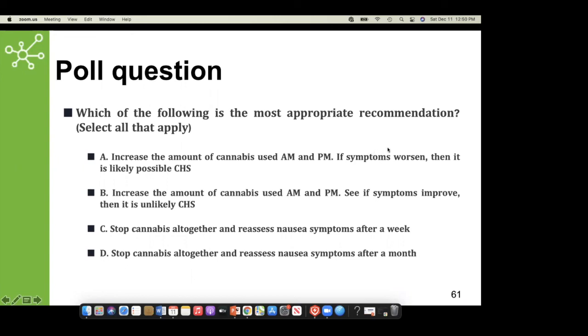Well, let's walk through it all together. So what are the likely options here? If anyone wants to throw it in the group chat, what are all the possible answers that may apply to this patient? Are we going to increase? Is it going to be A, B, C, D?